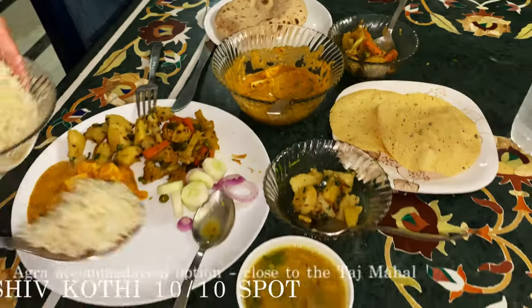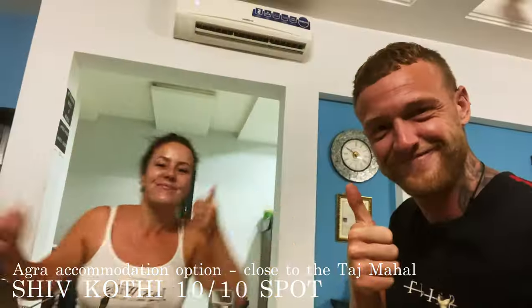Oh, dinner at that place was very good, by the way. Proper home cooked Indian meal. Banging. You had paneer butter masala there, then rice, chapati breads, vegetables, dal. They had everything there. It was all home cooked as well, really good quality. Like how you'd imagine a nice Indian home cooked dinner to be. It was so much food there.